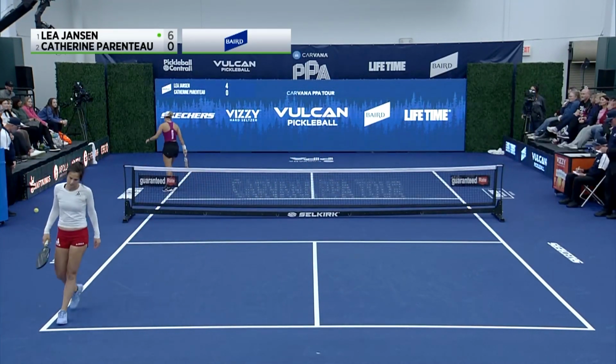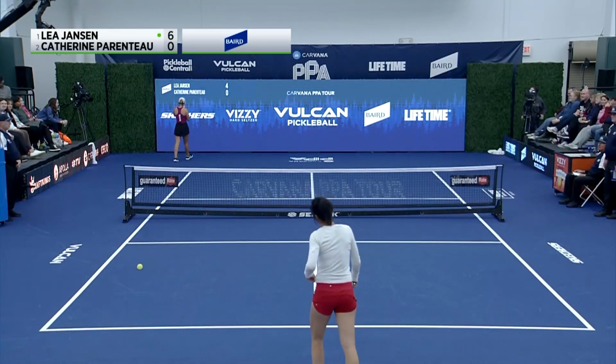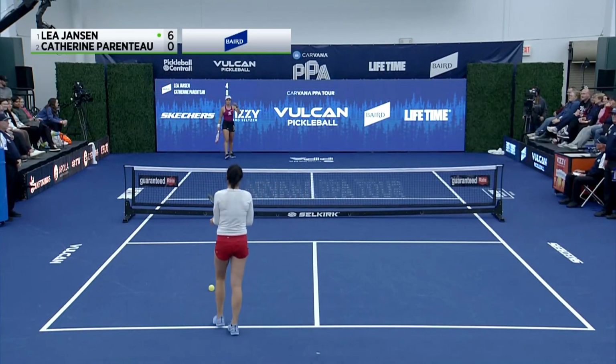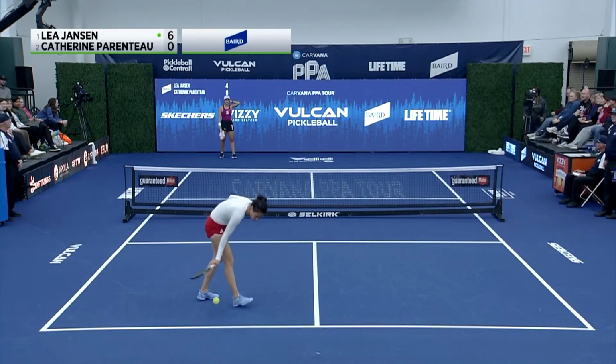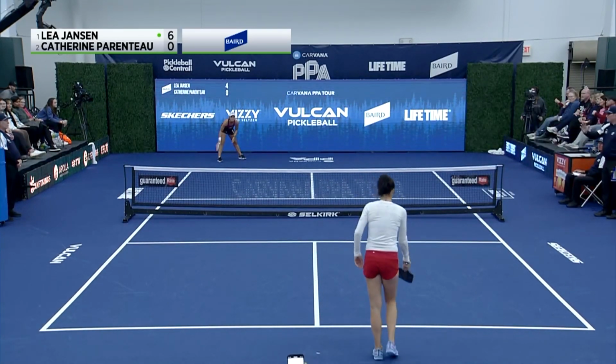Right now, her passing shots, again, she just got one on the opposite side going inside out. Then she goes inside in with that forehand, the forehand side of Catherine Parenteau. 6-0 right now, Leah Jansen.